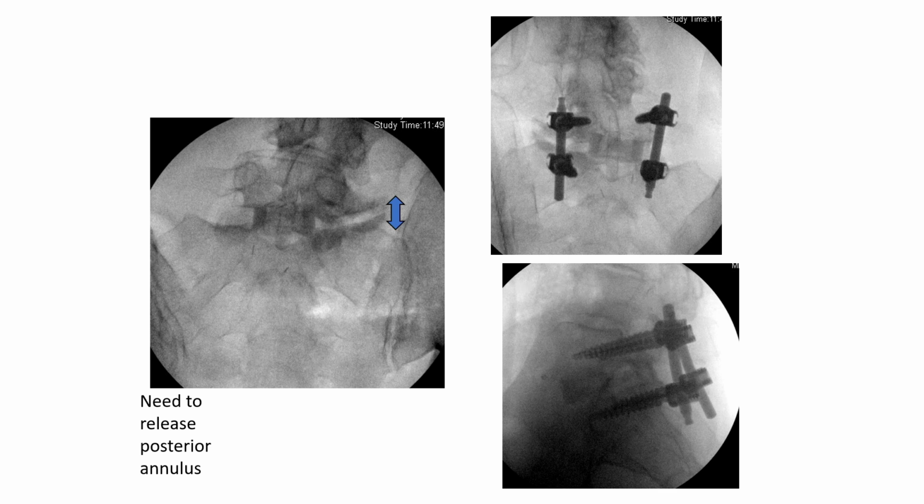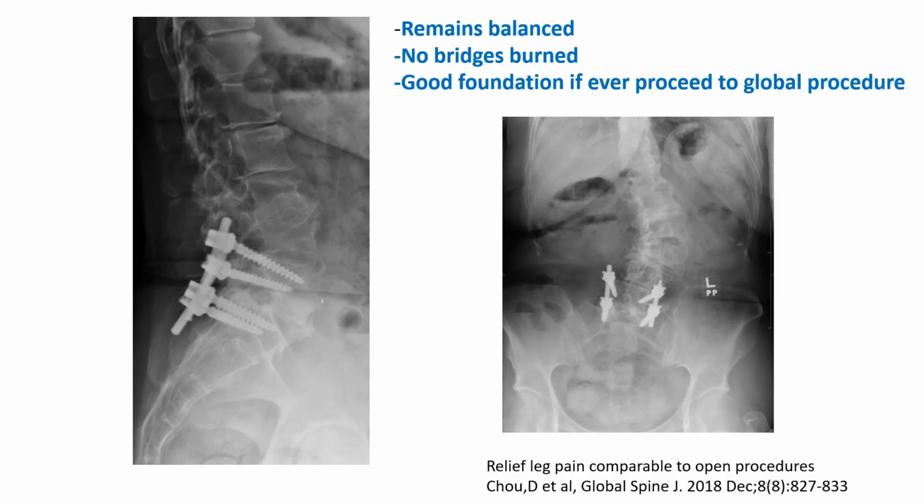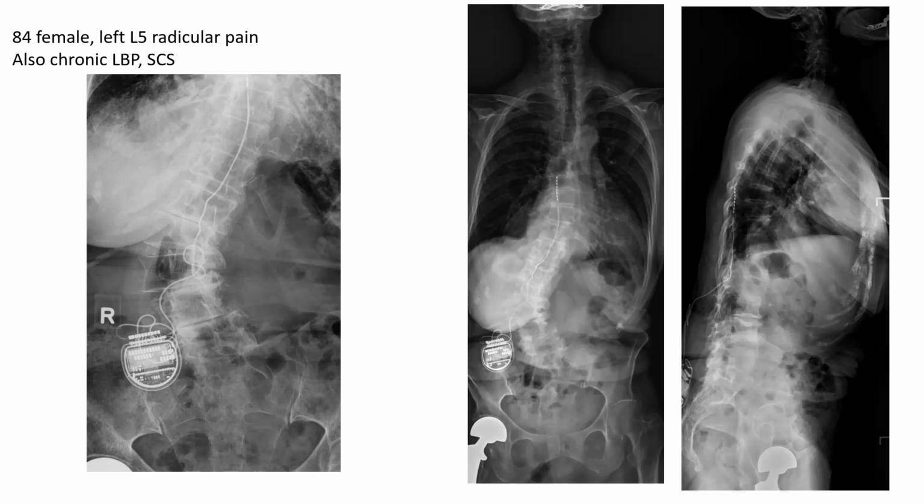You really have to jack it open. You can see how the osteophytes no longer touch on this. To do that, you need to go back and you need to release the posterior annulus. You don't want it to open like that. You want it to open more like an elevator, parallel. To do that, you got to get a curette back in the end and free up the annulus like we talked about with disc arthroplasty earlier. So that way the posterior part jacks open as well. And when you put your graft in, it remains balanced. There's no bridges burned here, and it's a good foundation for global procedures if they ever need to be done.